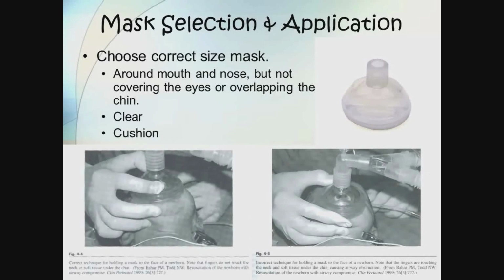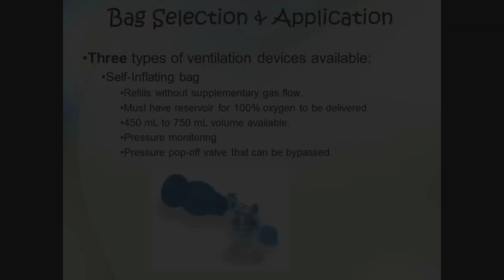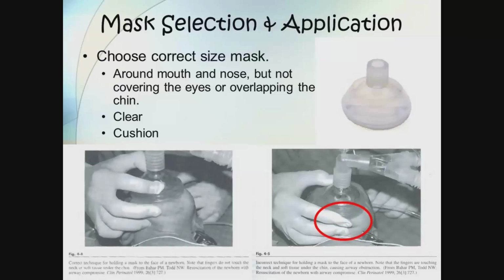The mask is important. Cover the mouth and nose, but not the eyes or any of the overlapping chin. Also need to be careful that you're not pressing the child's neck and compressing the trachea when you're holding the mask in place. This one on the left shows a proper technique of pulling the mandible back, but not compressing any of the soft tissue below that point. Masks are always clear, obviously, and they have some sort of a cushion to allow for the mask to be applied gently on the child's face.